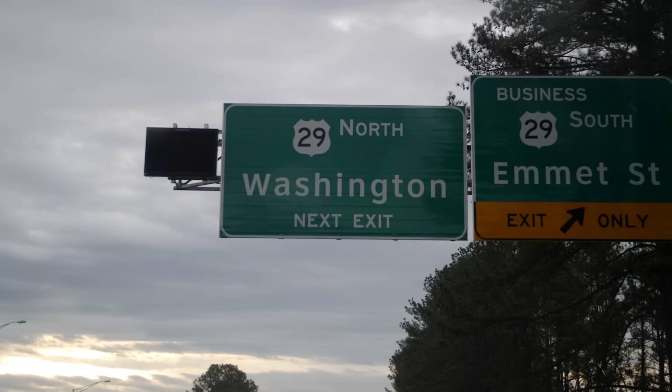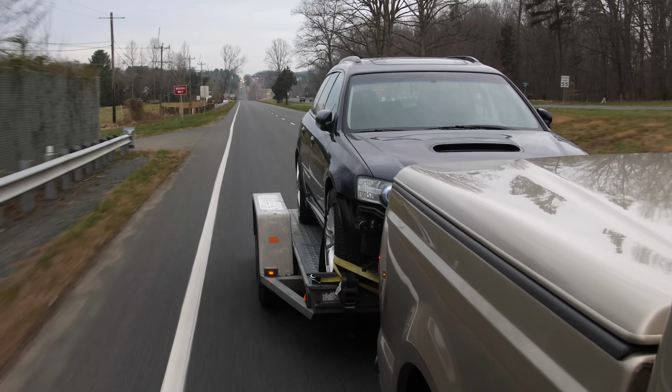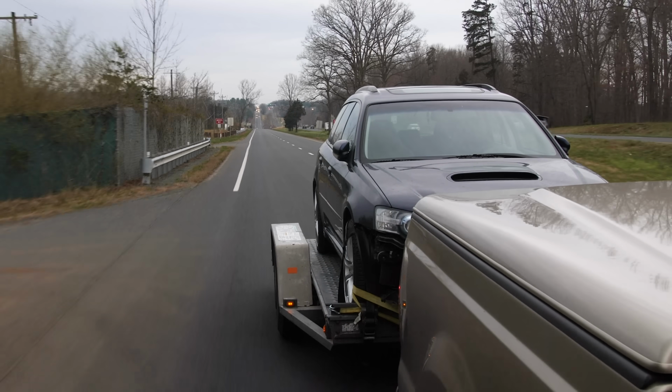Alright, so we're driving up to DC to drop off the Legacy at a shop who's going to take on the project, because I've got so many projects going on right now, especially with tracking the Escort now. It demands a lot of my time, and I just don't have the time to figure out all the wiring mess in the Legacy. So, towing it up to a shop to have them take care of it.